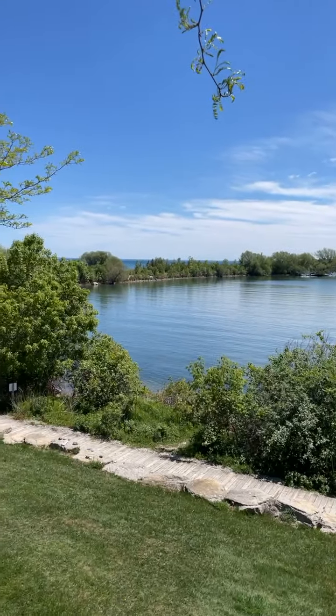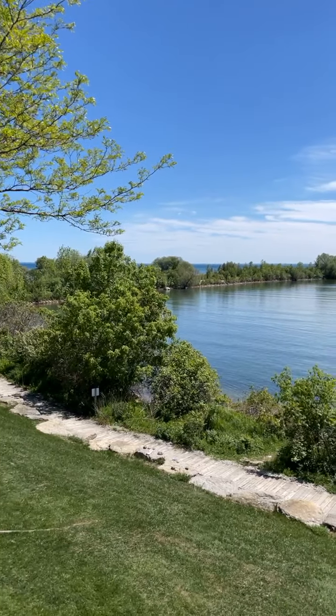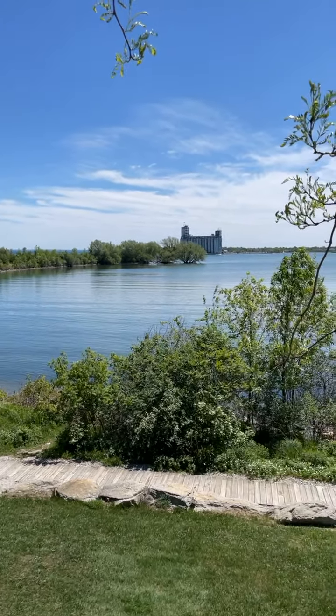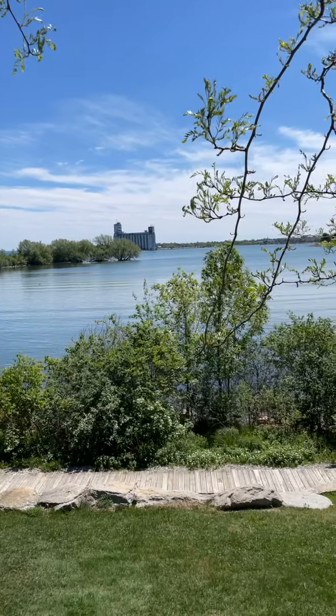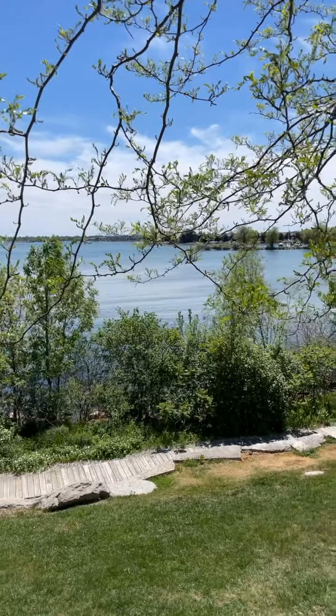trails. I'll just flip it around one more time and give you a sneak peek here. Gorgeous day to share being on the water. There you go. So this is the harbor. Actually, that's the harbor. There you go. And this is a municipal trail. It's part of the Georgian Trail system.